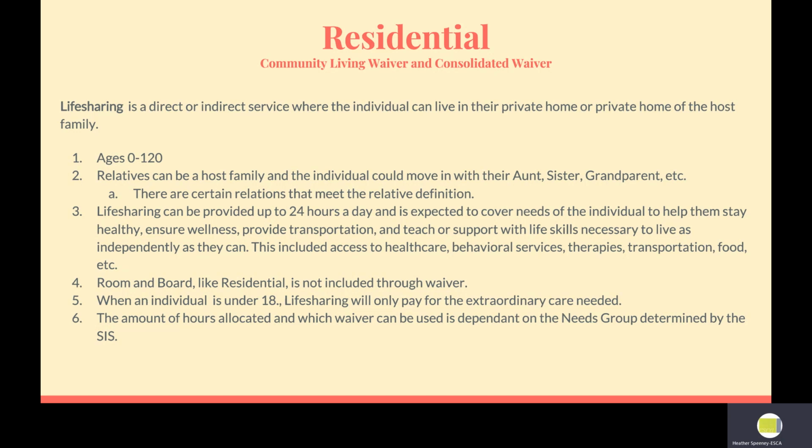This does, like residential, include healthcare, behavioral health services, therapies, transportation, food, their activities, their socializing, everything that would be included in residential or in your own home. Room and board, much like residential, is not included through waiver. So again, usually people are billed through their Social Security income or their disability check, whatever their income is.